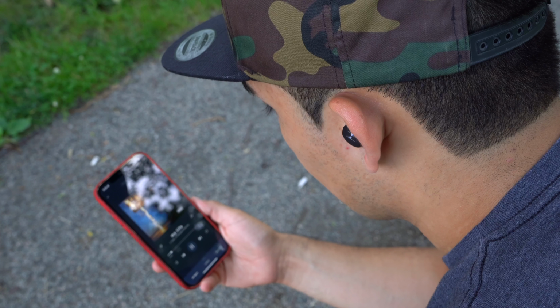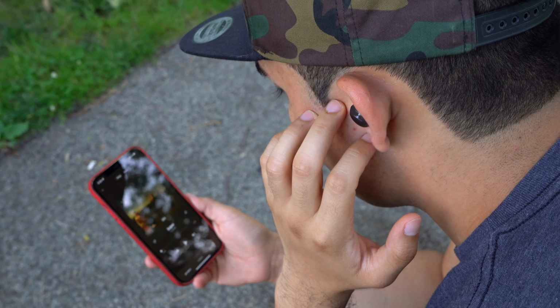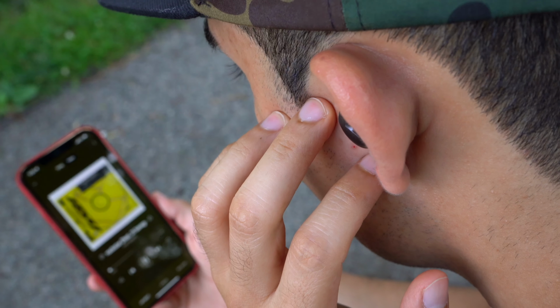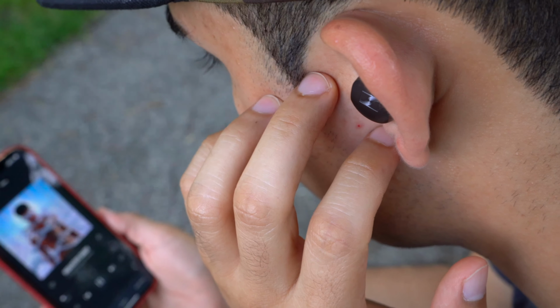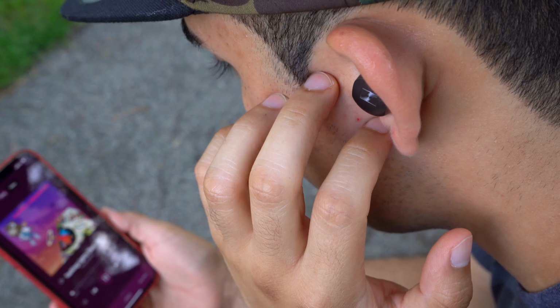But overall, I do feel the Momentum 3s have the best overall performance here when it comes to sound quality, and I think the gap is pretty big. For starters, these earbuds simply have far better instrument separation than the AirPods, Jabras, and Sony. But also, the bass both resonates much deeper and it also has a good punch to it, which is something that all of these other earbuds lack.